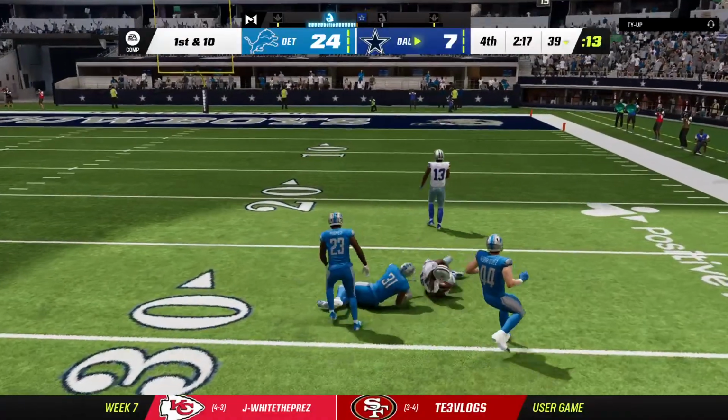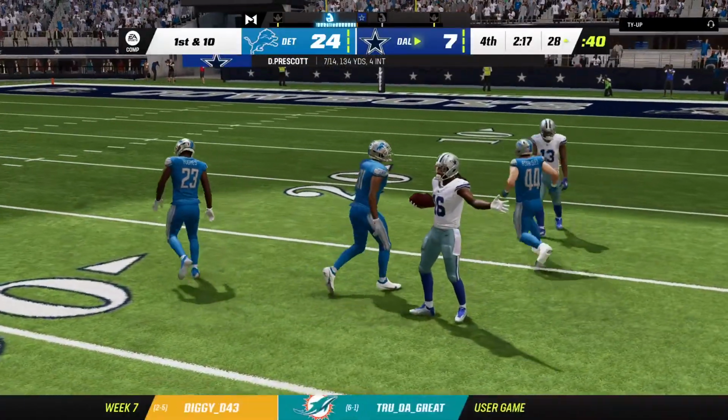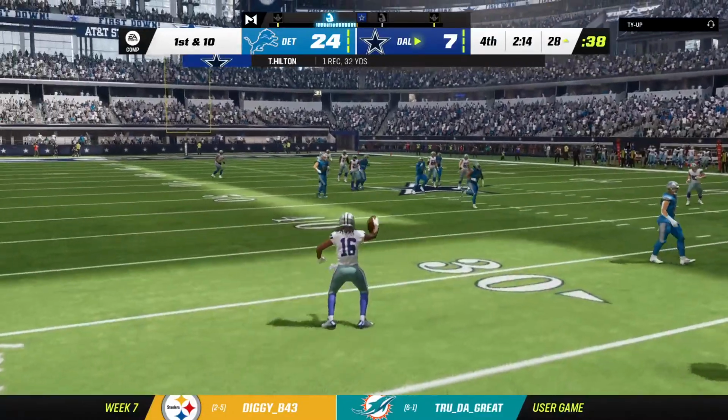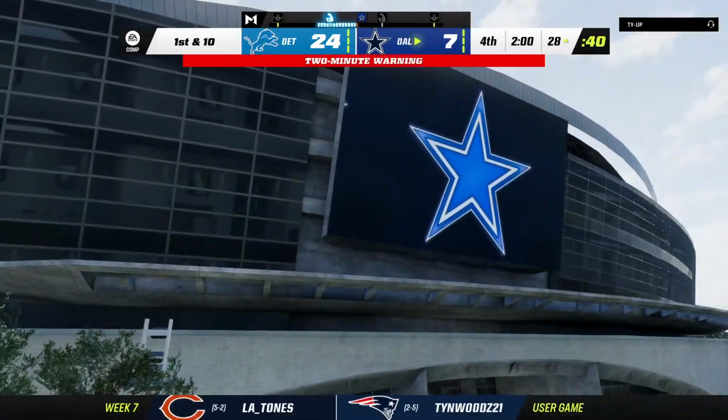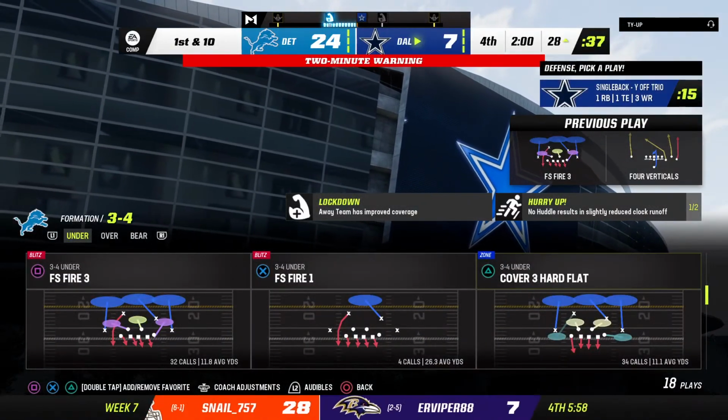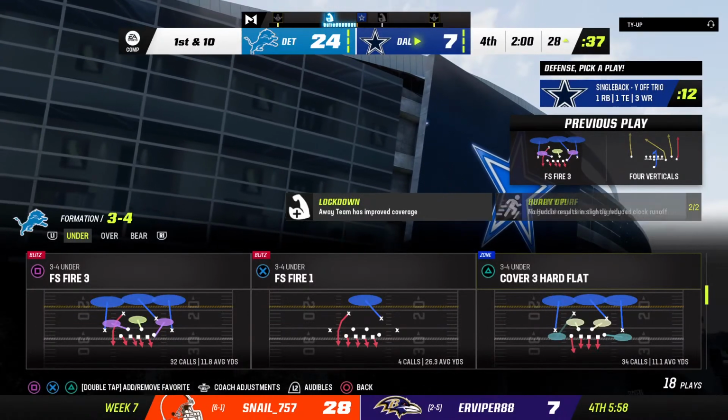And now here's a deep shot that's complete. And he'll go down, but not before getting this inside the 30. Give him 32 yards as we inch our way to the 2-minute warning. Defensively, I know they have the comfortable lead here in the fourth, but they do not want to give up big plays like that. They want to finish strong.